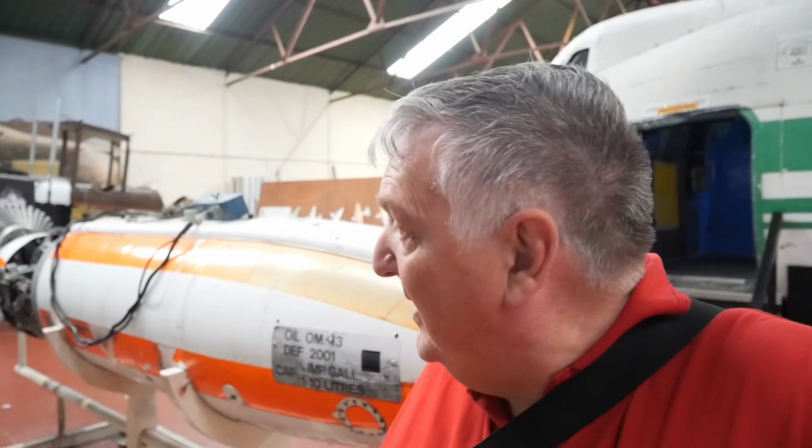Behind me is a refueling drogue, which basically you can see at the back of it, you've got the parachute which pulls out the hose pipe. And when we go outside and see the Victor, this is what would have been underneath a Victor tanker's wings to dispense fuel for mid-air refueling. You've got the pod here, the drogue at the back which pulls the hose out, and then it's wound back in.